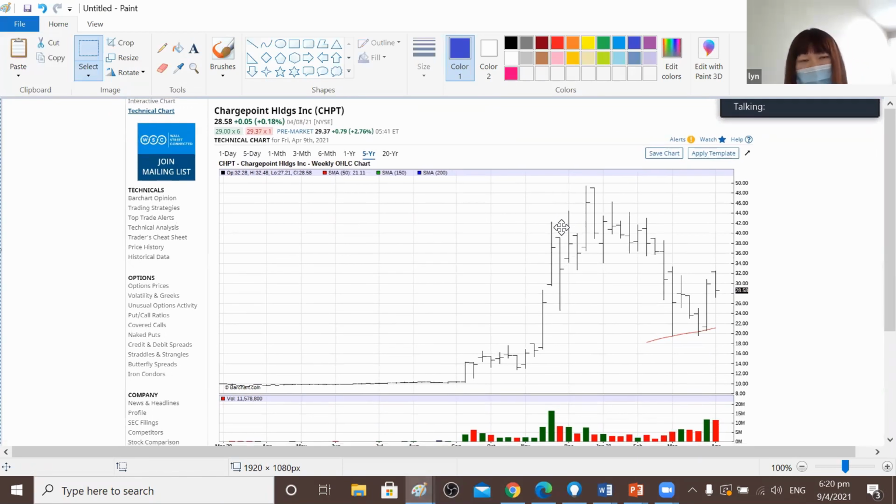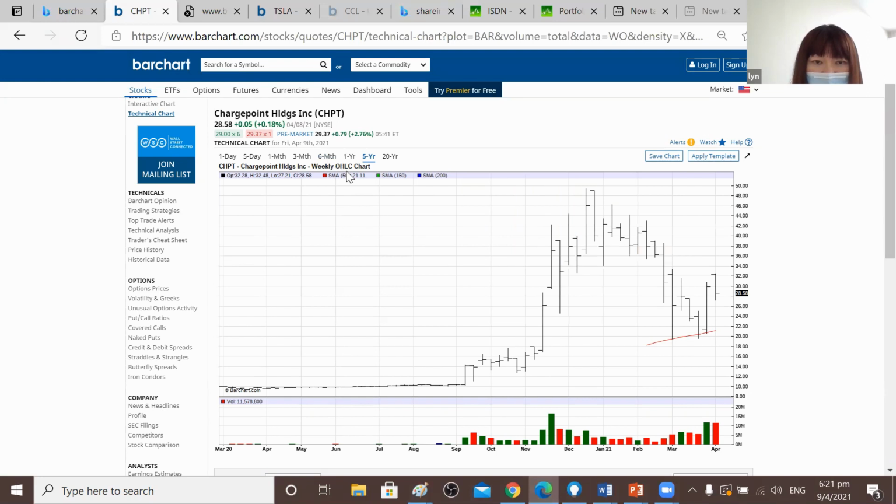It's just because of Biden's infrastructure stimulus. Biden is pushing for infrastructure. And as you can see, it hit this support and was supported quite nicely. There is where the double bottom brought the stock up, which is this one. This is from the weekly point of view. So let's take a closer look to confirm the bullish.